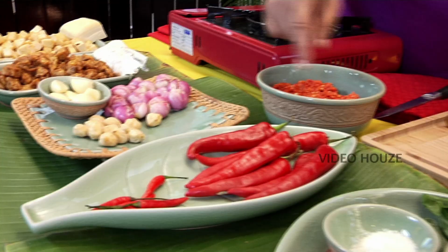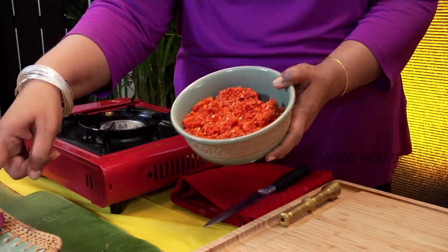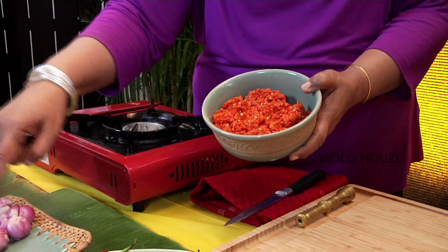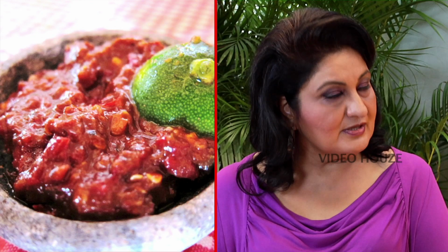Absolutely. So what we're going to do is pound these ingredients. I have already pounded and kept them together here, ready. Onions, garlic, candle nuts, and both the chilies. So what exactly is sambal then? Sambal is a masala, like your chutney. It is used both ways. For cooking as well, this is also called sambal, a masala which is going to be the sauce for tofu and tempeh. As well as it's used as a sauce or a chutney for serving. For dips.